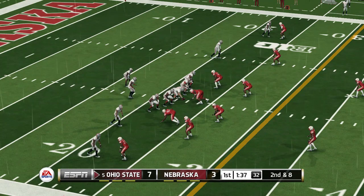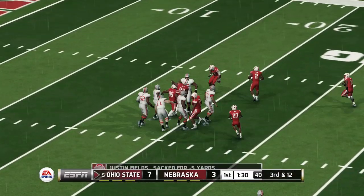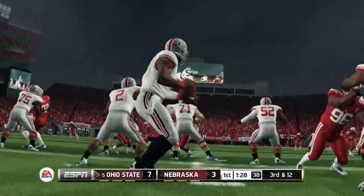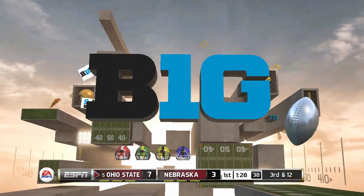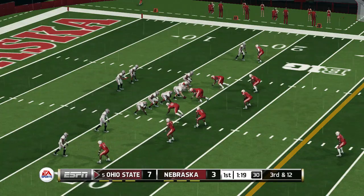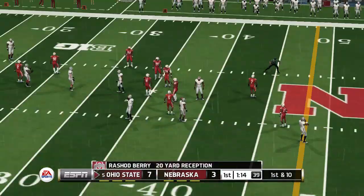Ohio State is up 4. He's under pressure. From their own 18-yard line, third down. Throws complete. He's got room to work. He's out to the 30, and they make the stop at the 38.